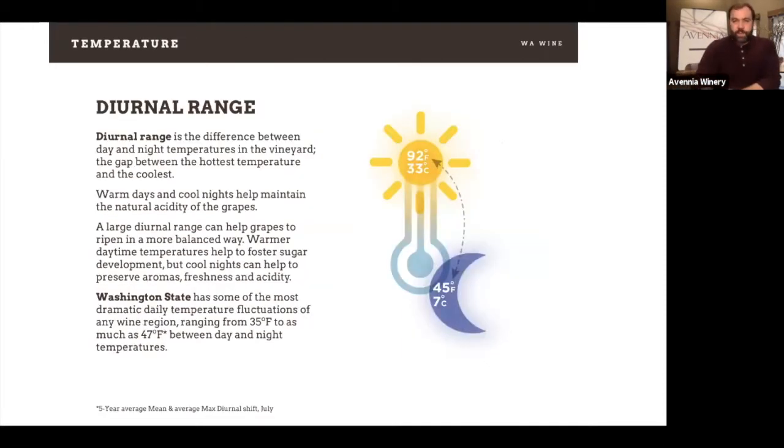And then the other part that helps those grapes grow but not grow too fast is this thing called diurnal shift. The diurnal range is just the difference between your high daytime temperature and your low nighttime temperature. It explains the gap between the two, and you need both of those things to ripen grapes in a great way.